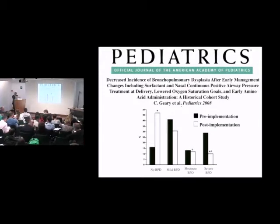Listening to you in the morning, you said it should be useful using nitric oxide. Yes. To prevent bronchopulmonary dysplasia. Correct. But should we look at the studies that have looked at the ventilation strategy, the FiO2, to see if it should be done in a different way to work?